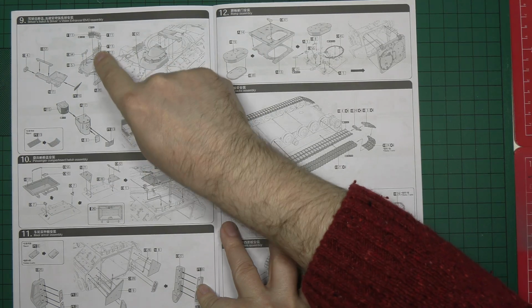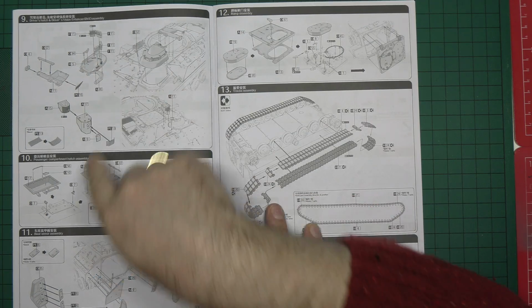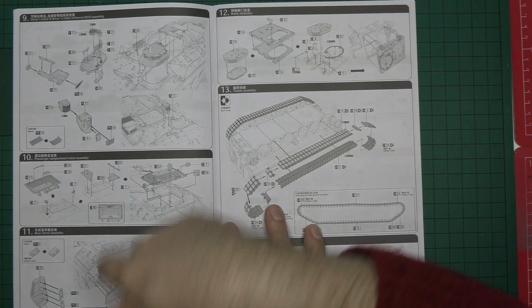So you need the vision blocks in because they're seen from the outside. But things like the hinges on the inside and stuff, why would you bother?